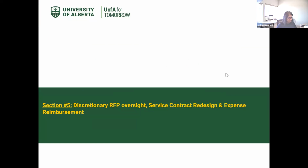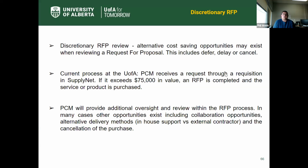Sounds good. Okay, the next section we're going to talk about is discretionary RFP oversight, service contract redesign, and expense reimbursement. So often we get situations that come in with a request for proposal where there might be an alternative method to going out for an RFP, and those could include defer, delay, or cancel.